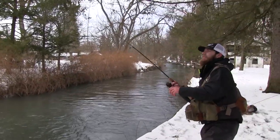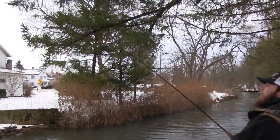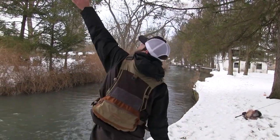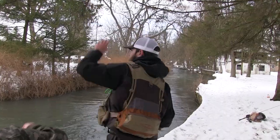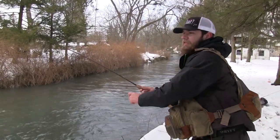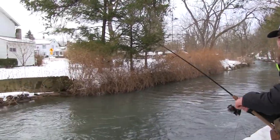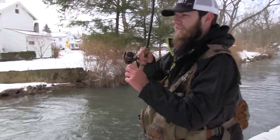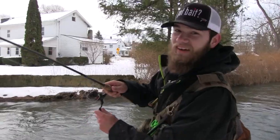Oh, in the tree. Uh-oh. It's in tree line too. Oh, there's line in the tree you just caught. Got it? Yeah, yeah. I gotta make sure he doesn't get down to that bridge. We're in trouble here. I'm bringing him in, Mike. What pound test you got? I got 6. I don't even know if that's gonna hold him.